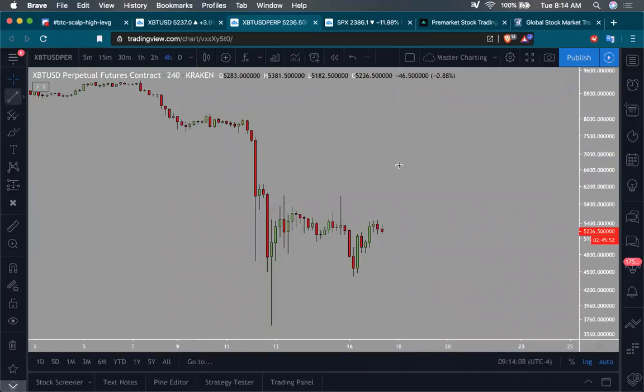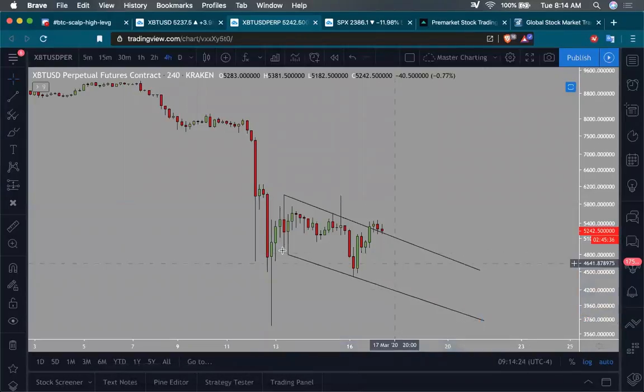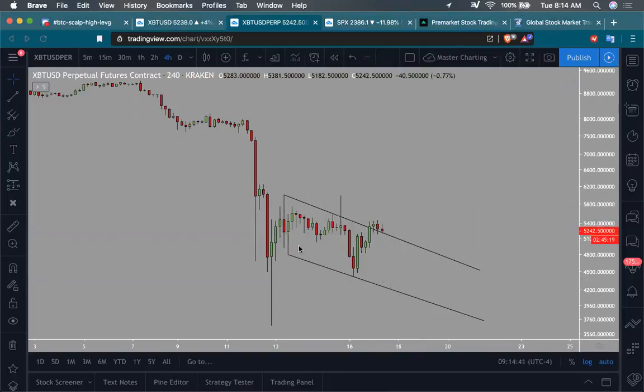Let me see here. If I'm drawing it like that, even like that, the angle is just close enough to be more so a channel. You can see touches at the top and bottom, just ignore this wick because it's garbage. And now we're breaking outside of that. You could say we're breaking outside the parallel channel, but I don't see a falling wedge. But I'll look at your chart later.